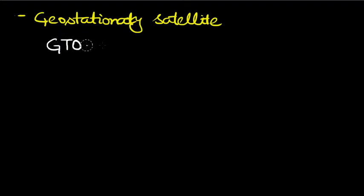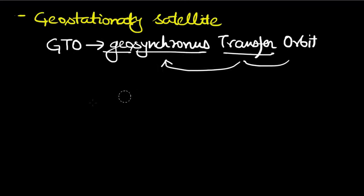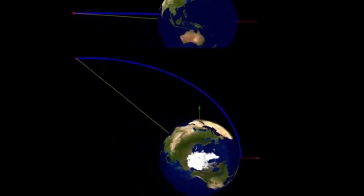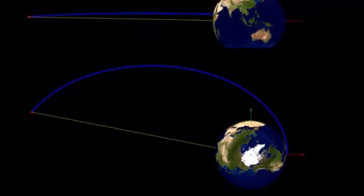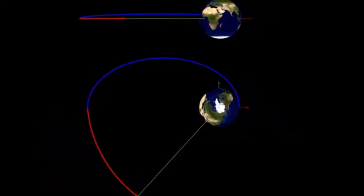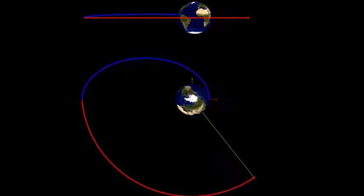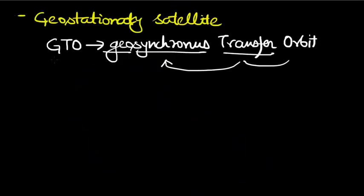Now what is this GTO? This GTO is Geosynchronous Transfer Orbit. Here the name is geosynchronous and transfer. So this is the orbit from where a satellite is transferred to geosynchronous orbit. This blue line is showing the geosynchronous transfer orbit to which a small satellite can be sent, and then this red line clearly shows us that it has moved into a geosynchronous orbit. So the blue line shows a GTO, that is geosynchronous transfer orbit, and the red line shows us geosynchronous orbit. Thus this geosynchronous transfer orbit is used to send geostationary satellites or geosynchronous satellites into their orbits by sending small satellites.